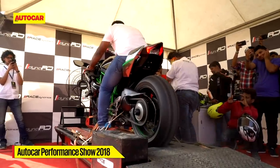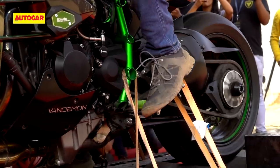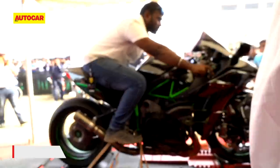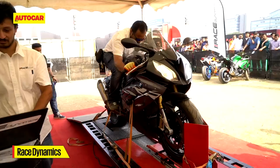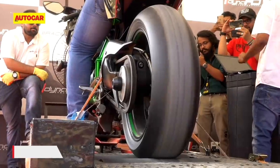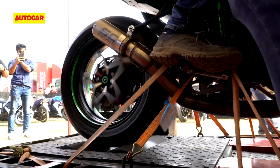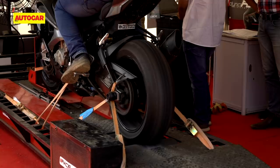While I was outside, a loud noise, louder than the rest of the show at any rate, drew me to a stand just adjacent to the ticket counter. Race Dynamics had brought a two-wheeler dynamometer to the show, and superbike owners flocked to it to see just how much performance their bikes really had. Must remember to pack some earplugs for next time.